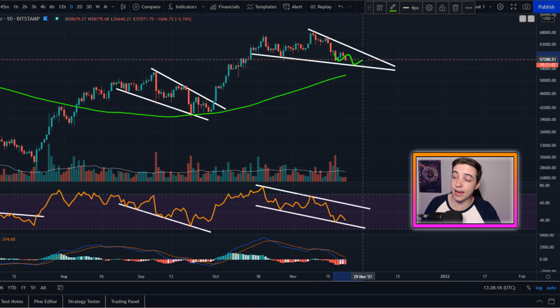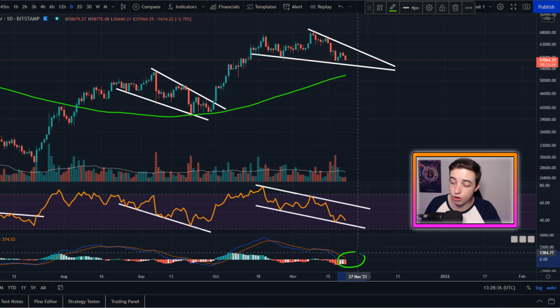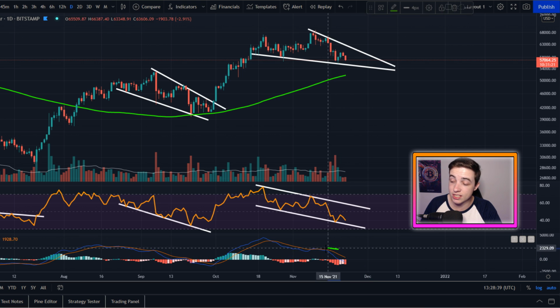And obviously in that case, that would bring down the daily RSI even closer towards oversold territories, giving us more confidence that we are closer towards the market bottom. But once again, that only really confirms once we begin a new uptrend in the daily RSI and once we ideally see a bullish cross in the daily MACD, which obviously we still haven't seen at least just yet.